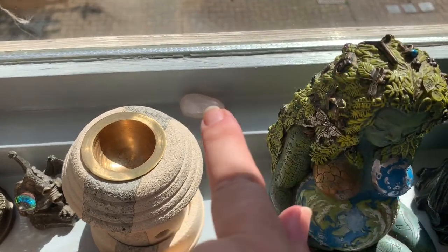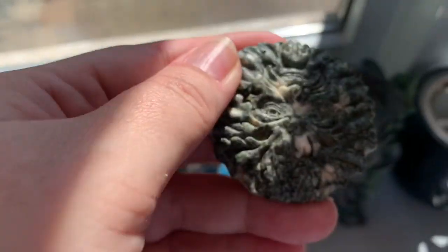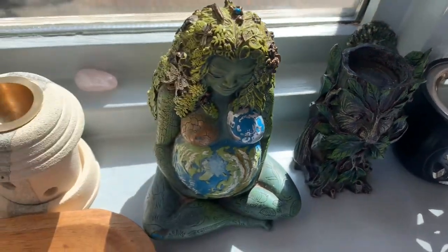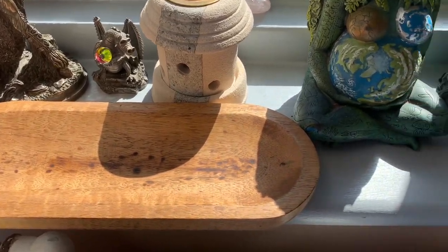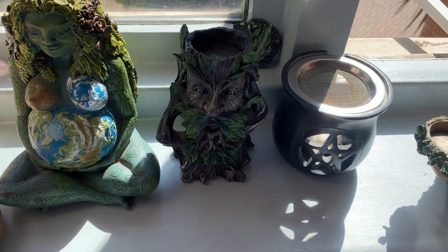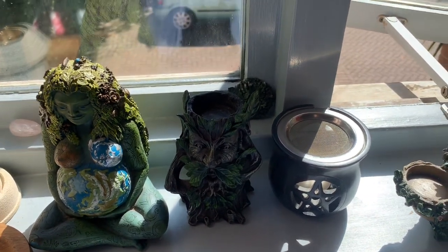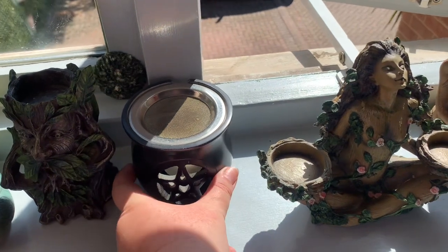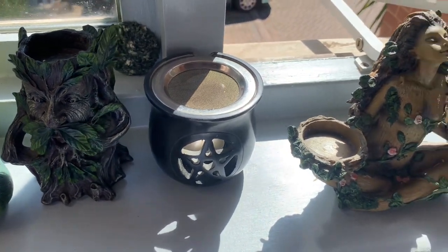A rose quartz at the back there. Green Man, Prizeli Bluestone Green Man, which is cool. Gaia, a green Gaia, and that's my incense holder. That's another candle holder, like a Green Man or Tree Man type one. Some of them haven't got candles in at the moment because I tend to burn candles more sort of autumn, winter is when I burn the most candles. It just looks nice, doesn't it, when it's darker evenings. That one is an incense burner for loose incense, also from Sons of Asgard.